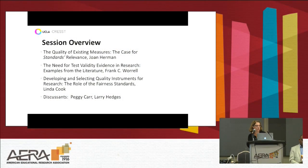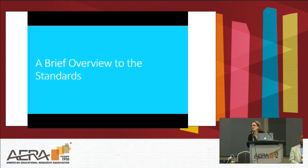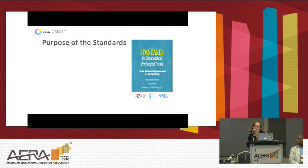I'll start off the session talking about the quality of existing measures using a little case study from a recent NRC study. We'll then move to the need for test validity evidence in research, examples from the literature by my colleague Frank Worrell from the University of California at Berkeley. And then Linda Cook from ETS will present developing and selecting quality instruments for research, the role of the fairness standards. And then we're very pleased to have with us as discussants Peggy Carr from NCES and Larry Hedges from Northwestern University.